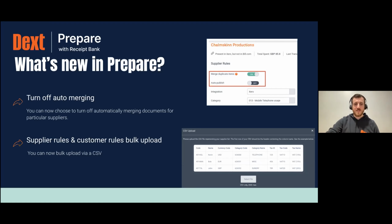And then obviously the supplier rules functionality. So sometimes if you've got a franchise or a group of different clients, the rules are going to be consistent across the board. So you might set up your rules in a CSV and then upload those rules into each prepare file so that you don't have to replicate them each time.